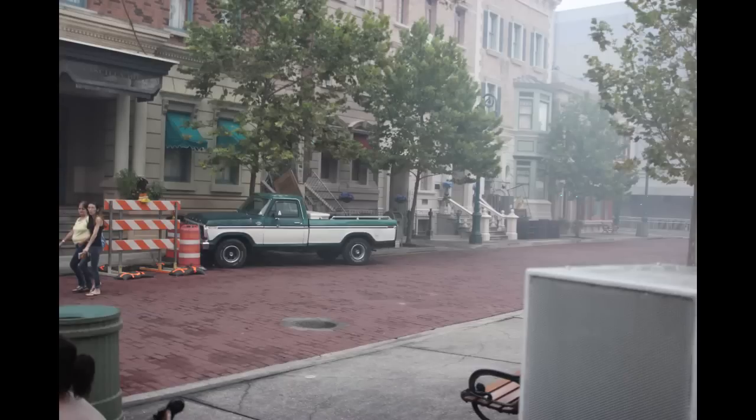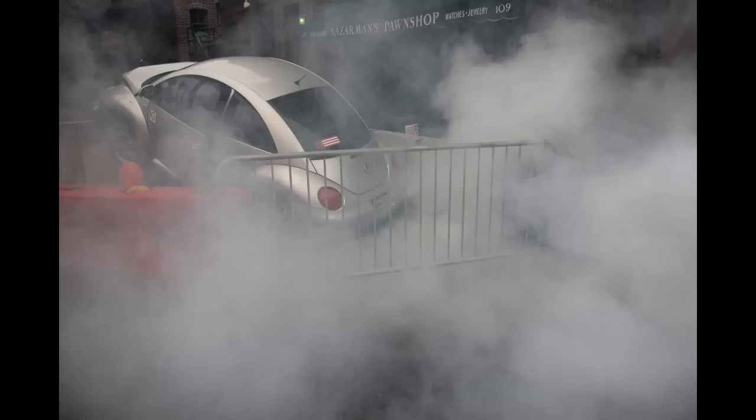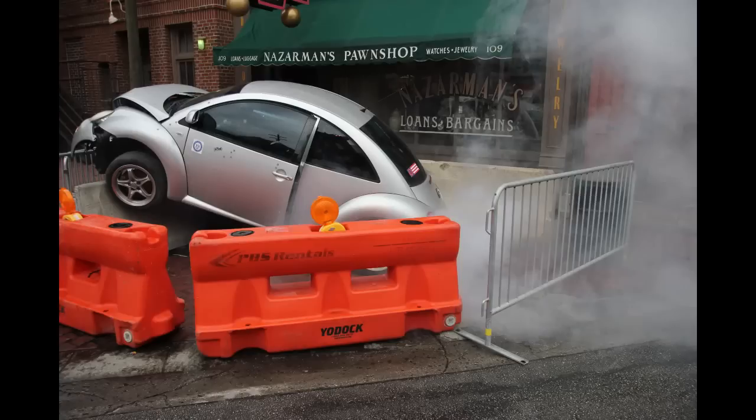This is the area where those barrels that are now in Bayou of Blood, this is where they started over here next to Gramercy Park, in front of these apartment buildings here. They're no longer there. And here's that Volkswagen Beetle up on its back two wheels, crashed into the barricade. It's acting as another atmospheric fog element.